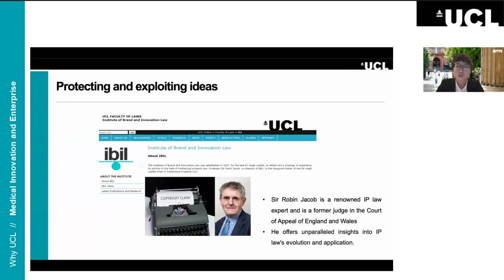Robin Jacob is a judge from the High Court in England and Wales, where he specializes in innovation law. So he will help students to understand how to navigate the IP and patent landscape, as well as coming up with ways to debate real cases during the IP judgment process. By providing those aspects of expertise, hopefully the students would be able to understand well when they have their own idea how to progress onto those stages.